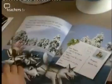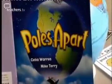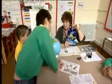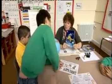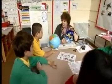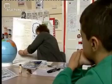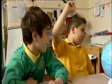It's looking at titles, it's looking at reading blurbs, it's looking at the picture on the front cover, it's discussing all those things. Georgie, do you know what the other animal is called? Walrus and penguins. Thank you, good boy. This one's the walrus and this one's the penguin. Well done. It's perhaps putting up words that they may encounter that they may not know, and it's discussing those words first and foremost.